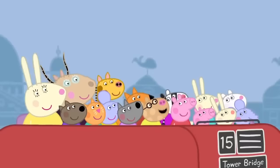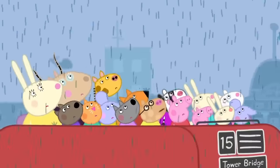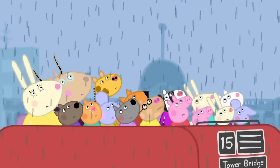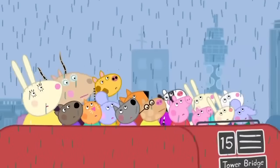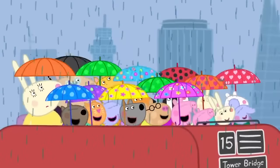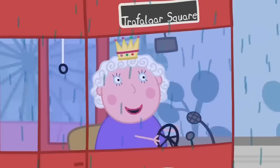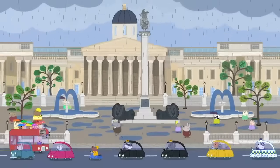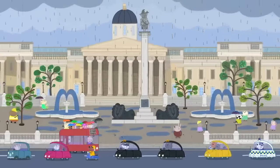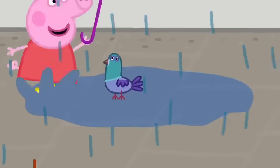Why aren't all buses open like this one? It is raining. Ah, yes. That's why all buses aren't open like this one. Children, open your umbrellas. It is very important to take an umbrella when you visit London. Next stop, Trafalgar Square. Oh dear, what a shame. Trafalgar Square is full of puddles. But we love puddles.